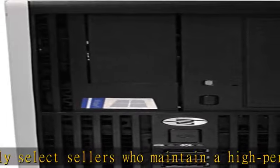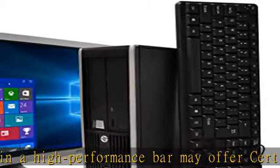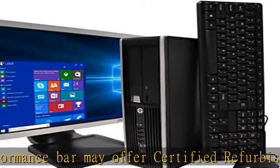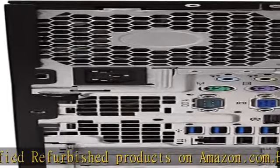Ports: USB 2.0, display port, VGA, PS/2 keyboard, PS/2 mouse, RJ45, microphone/headphone jack, line in, line out. Operating system.